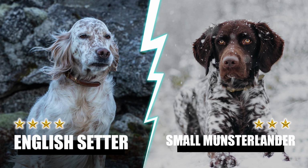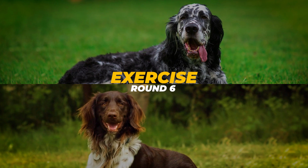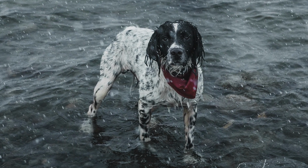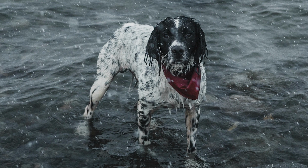However, the point for this round goes to the English setter, as the small Munsterlander sheds heavily during seasons. The setter takes a significant lead with 5 points to 3 for the Munsterlander. Round 6. Exercise. English setters are high-energy breeds that thrive with daily exercises. It helps the breed maintain happiness and health.